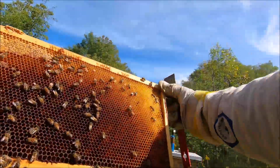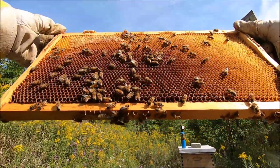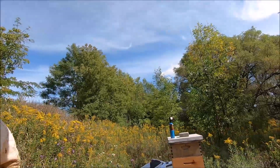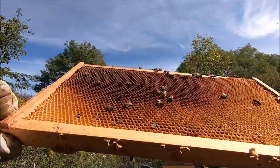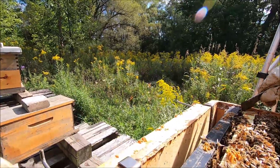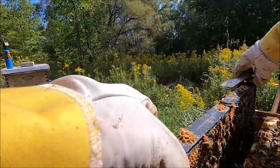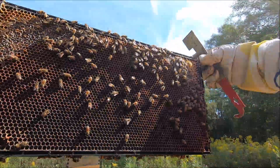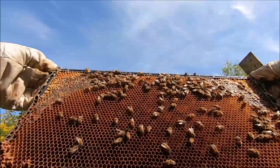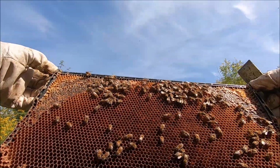Okay, what do we got for sun? Sun's over here. Let's bring the box over here and just look for the queen. Here's an outside frame that they're filling with honey. I like to pull 2 frames out and leave them outside of the box. Gives me room to work inside the box. Okay, let's see what we've got here. Mostly a nectar frame. Looking for a queen on here, and I do not see her.